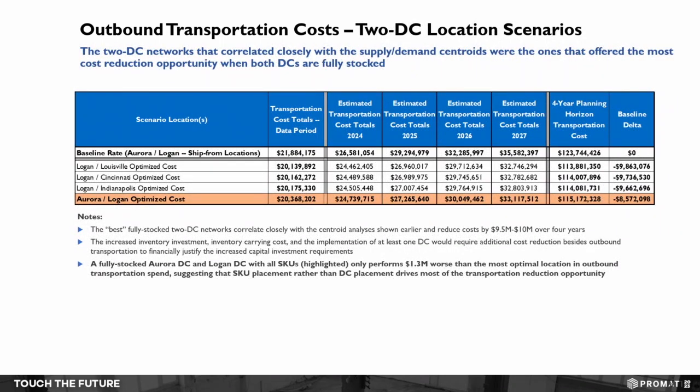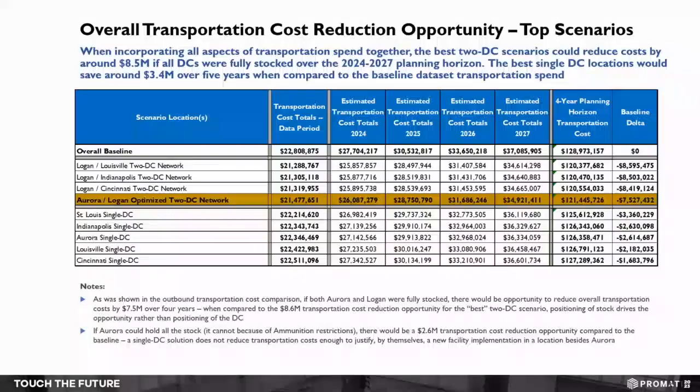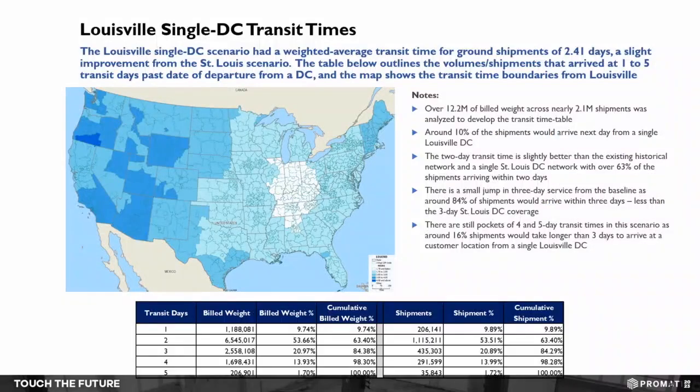The 2 DC model actually drove about an $8.5 million savings. But if you look at the top line, the best DC, Louisville and Logan, drove about a 9.8 ROI. So now you're actually talking about some significant savings from a transportation perspective. If you do a 2 DC model, you'd be able to save about $8.5 million, but keeping in Aurora, your penalty is only about $1.3 million.